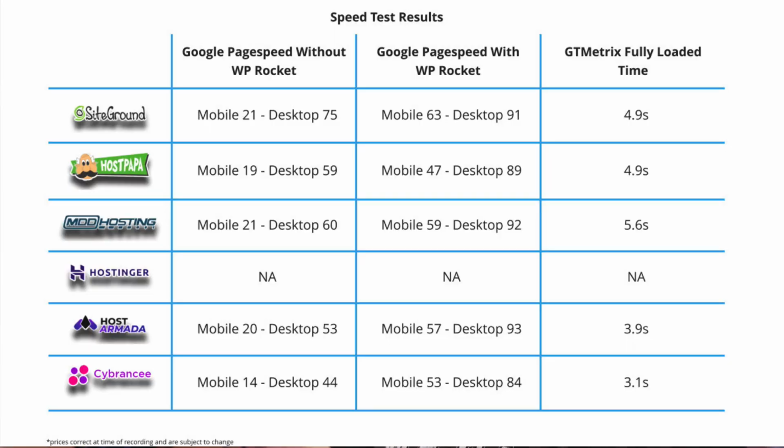So Siteground, which is the benchmark that we're comparing all of the other companies against. For PageSpeed, without WP Rocket, we got 21 on the mobile and 75 on the desktop, which is pretty good off the bat. And then with WP Rocket, we got a mobile score of 63 and a desktop score of 91. At the time of the test, GTmetrix was giving me a page load time of 4.9 seconds. So that's the benchmark.